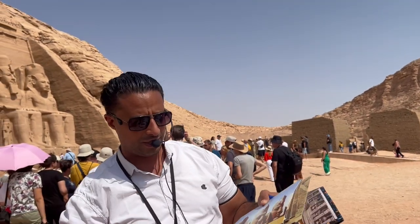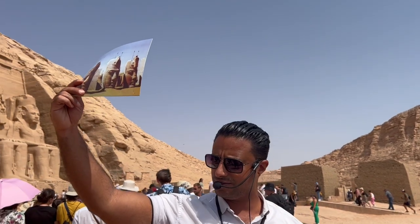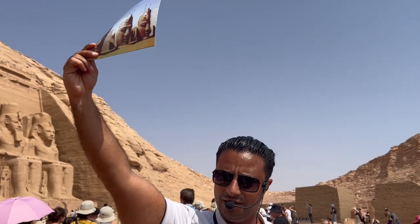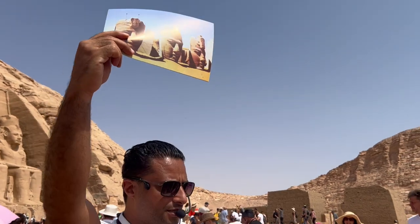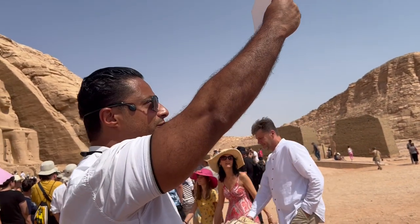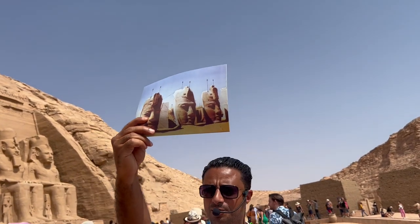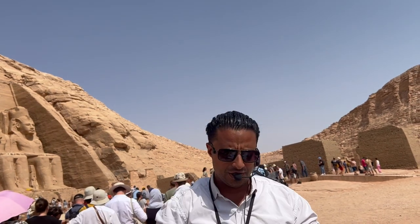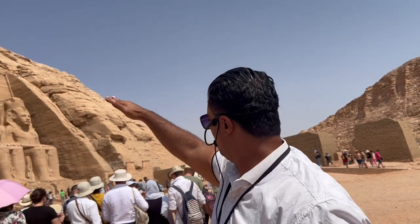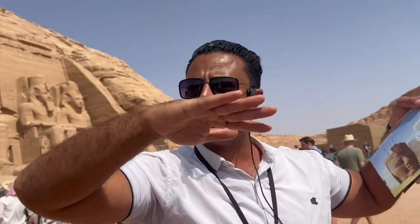They cut it into pieces, between 20 and 30 tons. Guys, look at the photo here in my hands. Please come closer so you can listen and see the photos I brought for you, showing how they cut the temple into pieces. So they started to disassemble the temple from the mountain.